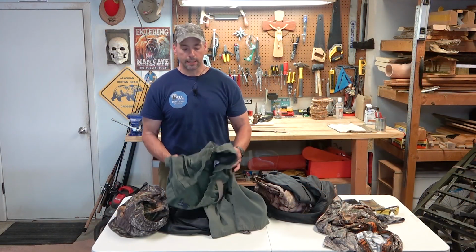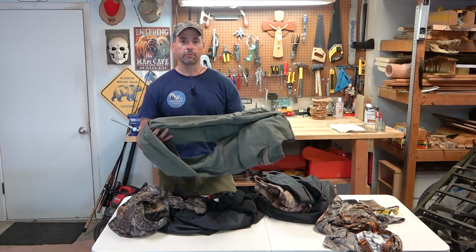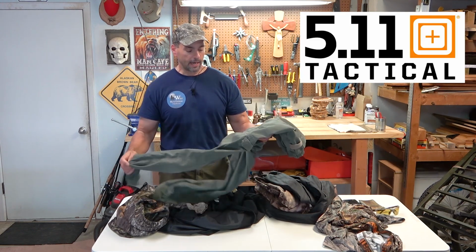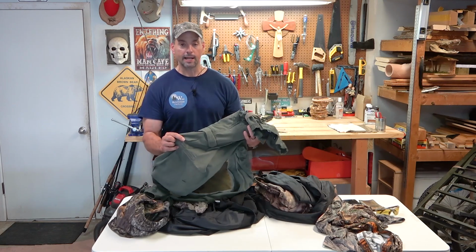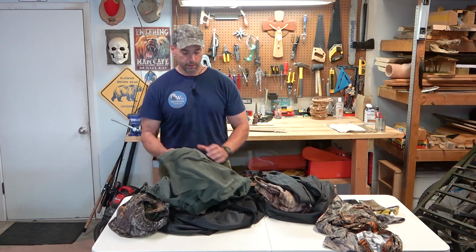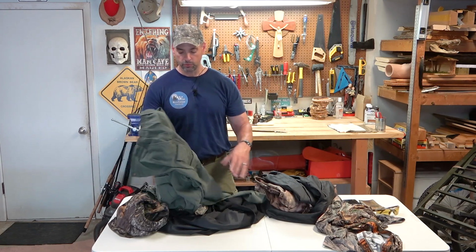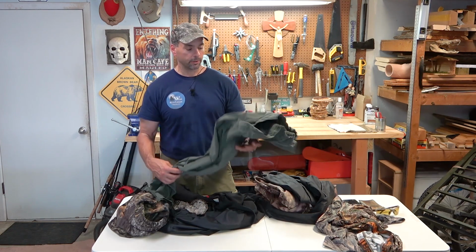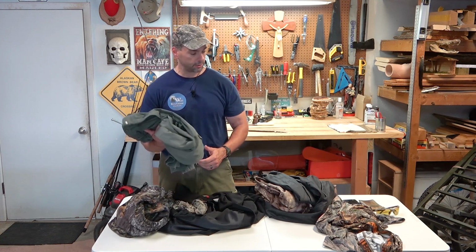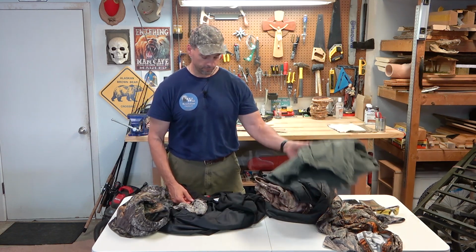For the middle layer, I like to use things such as these pants from 511. They're made out of, again, lightweight synthetic material. They're super tough. They've got lots of pockets for all of your gear. They're very roomy, plenty of room for hiking and mountain climbing and whatever else you want to do while you're up there in Alaska. So these are a great choice, or similar products.